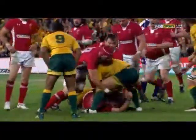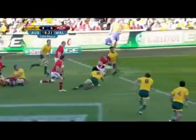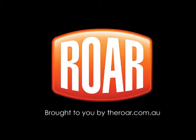So overall I think the Lions will have some size in their locks, a good blend of experience and youth, but I'm not seeing too many threats from their locks. Part 3 of the series will cover the Lions back row and their halves.